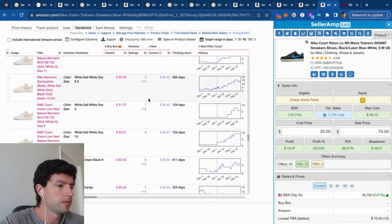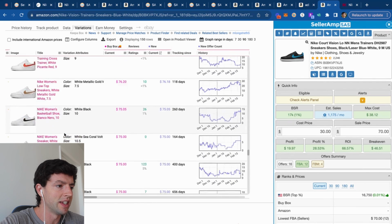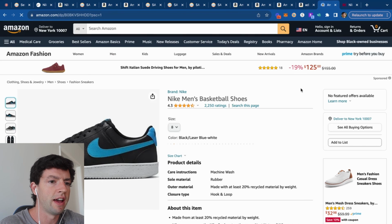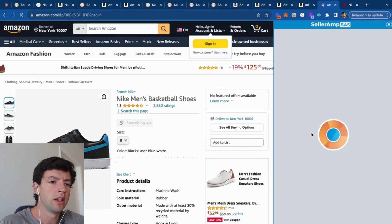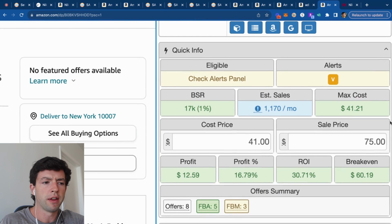Let's see. Any black laser blues here? Sometimes it's a little tedious to dig through all the variations here. Let's see, size 8. So let's see, buy cost at 41 into 79 or 75 right here. So that's right about a 30% ROI. That's not quite good enough for a shoe.